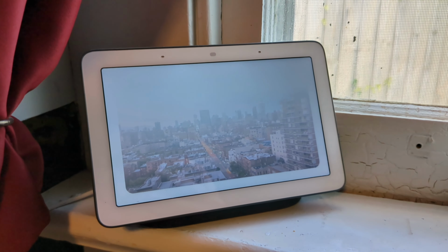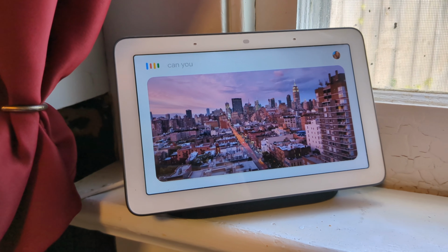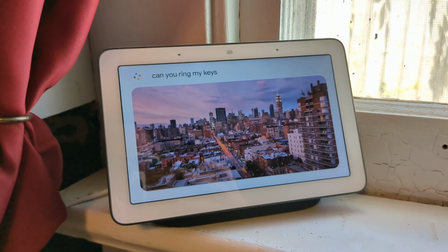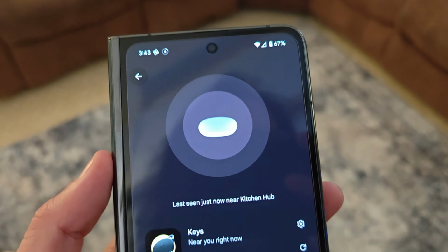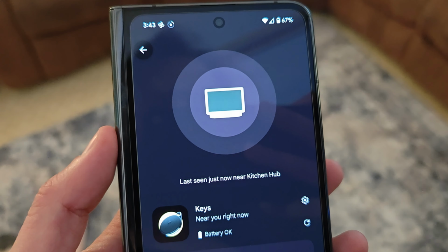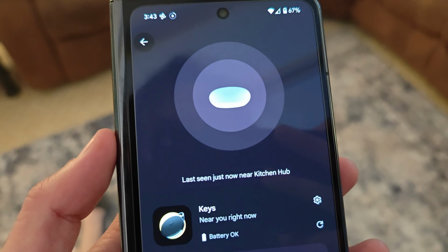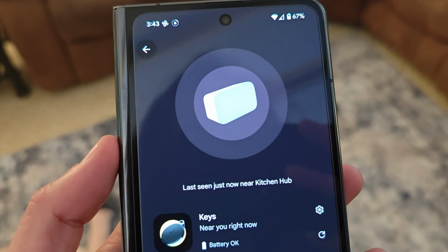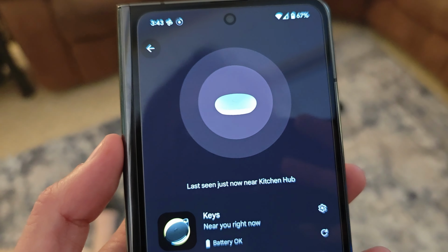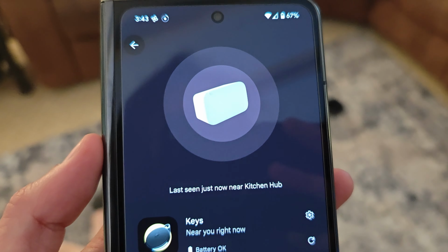Where are my keys? Sure. Keys was last seen today at 2:36 p.m. near home. Can you ring my keys? I guess the answer was yes. Something else that I absolutely love is the fact that if you have other smart devices around, like my kitchen hub, you can say, my keys are near the kitchen hub. So it's actually going to use your other smart devices as context. So now I know to go into the kitchen, they should be nearby.